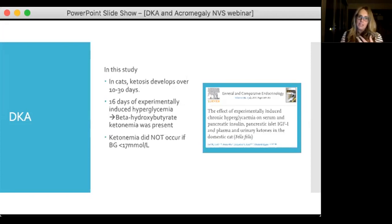However, ketonemia did not occur if blood glucose was less than 17. So if you're getting early diabetics that have very low glucose levels, the risk of ketonemia in those cases is going to be unlikely.